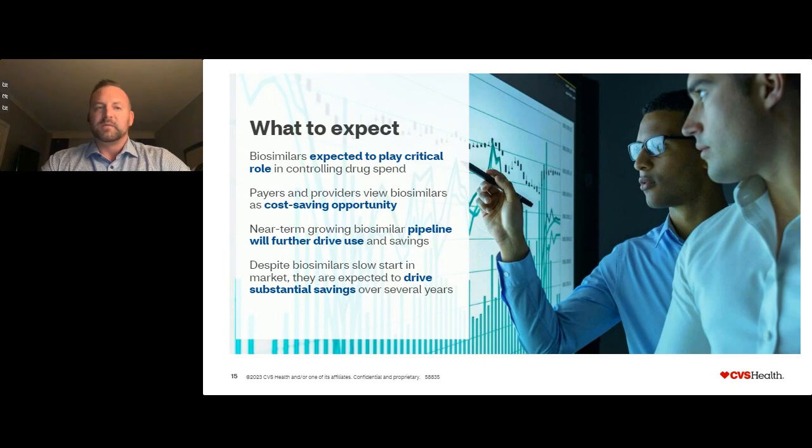But you've got biosimilars for Stelara coming. There's a number of other products, as you saw in some of the previous slides, that are coming to market. And we really feel very, very good about the potential for biosimilars to start to bring costs down in the specialty space. And one of the best ways I've heard it compared, and I'll date myself a little bit in terms of my time in the industry, is to when Lipitor came out.